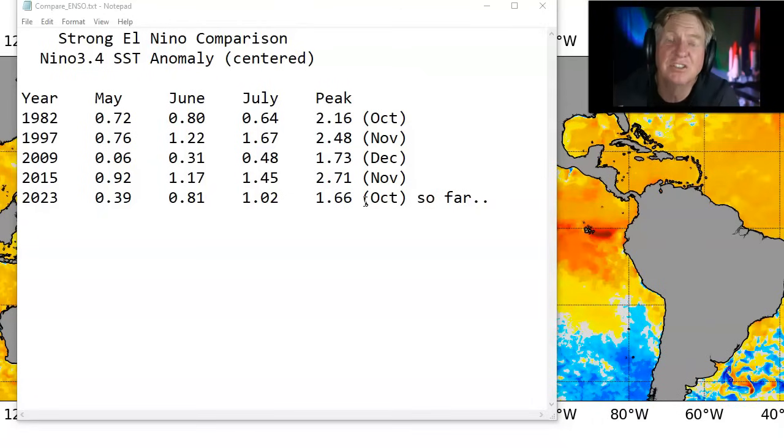Looking at the subsurface temperature data and the Kelvin wave setup. Remember that. That's really important. That is a 2 to 3 month lead of what is coming for us. So when I say this is a late blooming El Nino, this kind of tries to drive home that point.